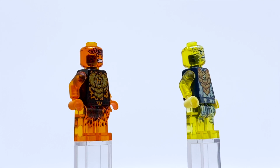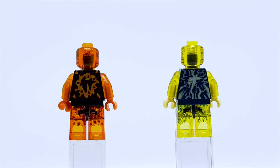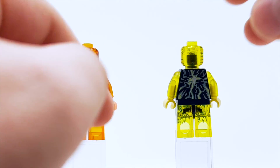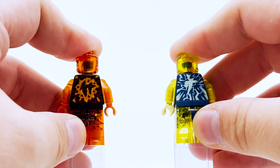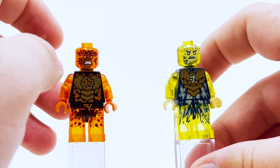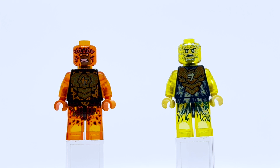And then turning these guys around so you can see their back torso prints. Both of these are fantastic. I especially like Cole's, how it's sort of like a crater that creates the C symbol. Well, Jay's got the letter J in the center with all this lightning bursting out of it. Jay's is cool because that does have metallic printing on it, Cole's does not, but both of them fit their element really well. And I said this in my reviews, but I think these are the best Elemental Burst figures we've ever gotten.